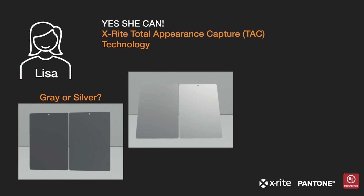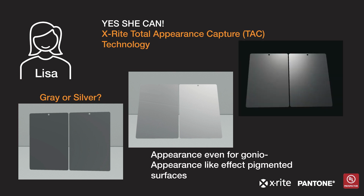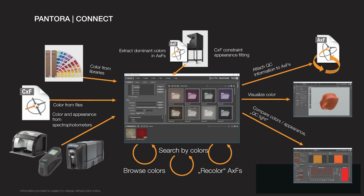As you can see, if we change our viewing angle to these samples, then of course they show their behavior. And here we actually talk about effect pigmented surfaces or gonio appearance, so angular dependent appearance of materials, which we also can track with total appearance texture capture technology. And we started this off like 5-6 years ago with a material scanner, which you see on the top of the screen here, our total appearance capture scanner, TAC7, which was a very complex device in the size of a washing machine to really make a full hemispherical assessment of what happens to any ray of light positioned onto a central sample when it is actually reflected back from that sample.